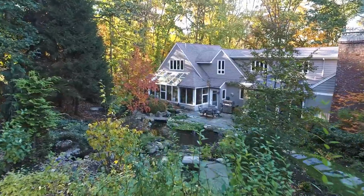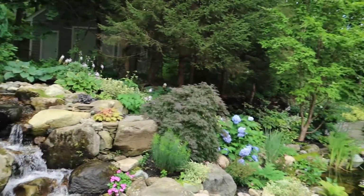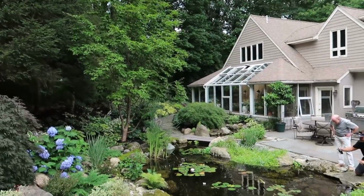So oftentimes when you get a water feature or you're designing a water feature, there's unintended benefits that you couldn't have foreseen. And in the case with this project, one of the things the client loves most is the sound. So you wouldn't know it from where we are right now. It seems like we're in a very quiet backwood, but just beyond the house is a very busy road that she used to always hear when she was outside.